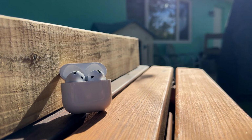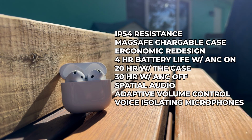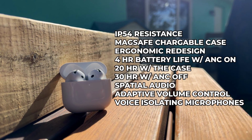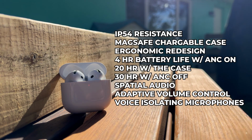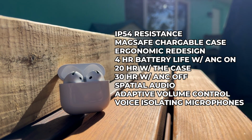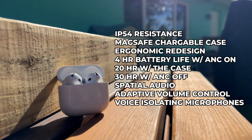The active noise cancellation AirPods include IP54 dust and water resistance, a MagSafe and Apple Watch charging compatible case, a redesigned shape for better ergonomics, 4-hour battery life with active noise cancellation on in a single charge, 20 hours with the case, and up to 30 hours of battery life without active noise cancellation on at all. Also has spatial audio, adaptive volume control, and voice isolating microphones.